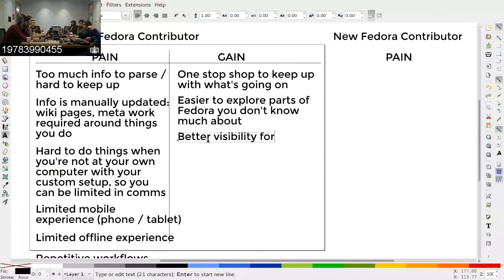Yeah. Better namespace for wiki pages, documents, standard operating procedures, FAQs.